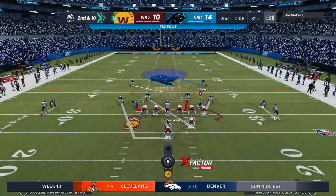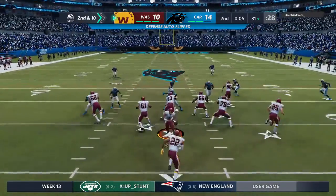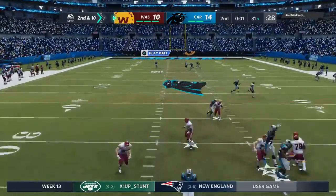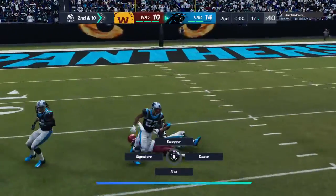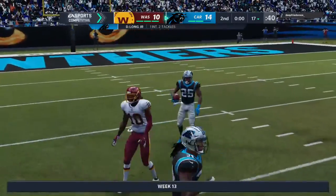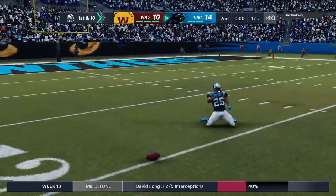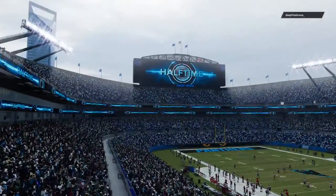Line of scrimmage, the 31, as they line up, 2nd and 10. Tua sets up to pass it. Oh, he'll air this one deep for Judy. Into double coverage, and it's intercepted. Picked off by David Long. So we've reached halftime here in a 4-point game.